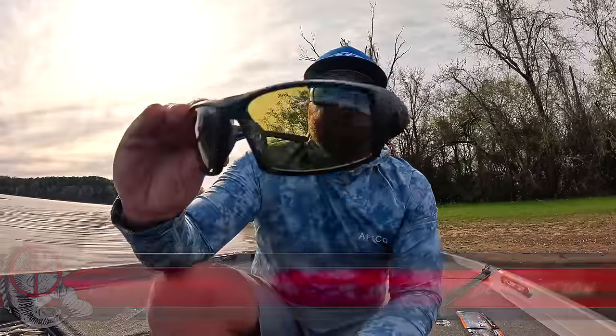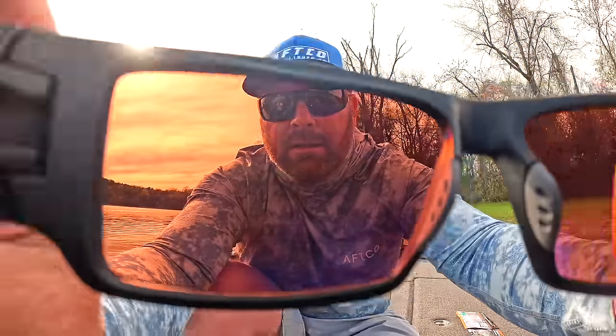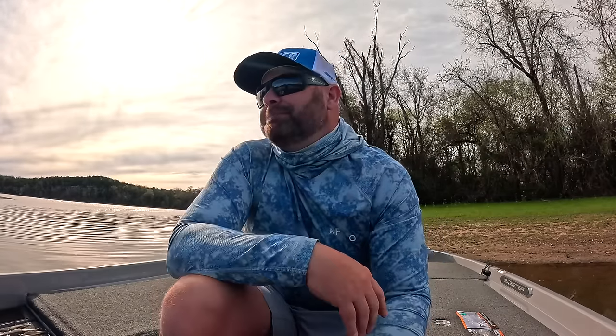So these guys right here, those are the ambers, like a yellow lens. Then we went with this guy right here. This is the copper. Now this is a really bad way to show you guys, okay? The copper, it's more like that rose color. And this is the color that I actually wear probably 75% of the time.